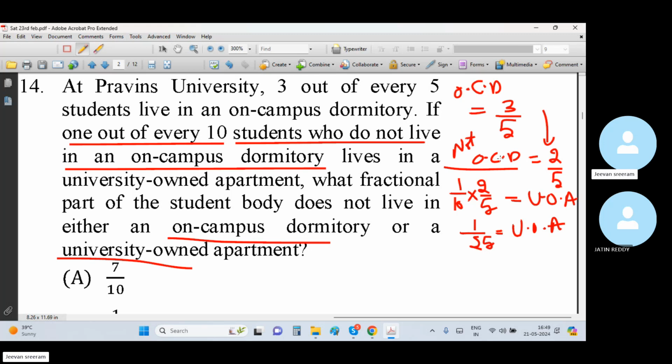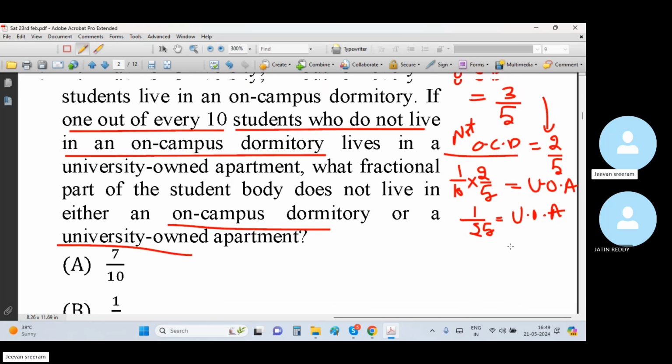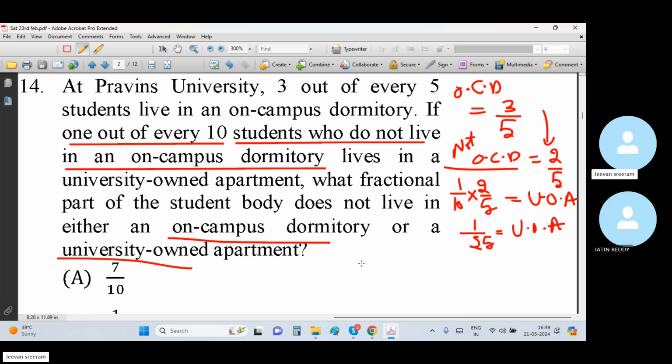If 1 out of 10 students of these who don't live on campus dormitory lives in a university-owned apartment. So let's see, let's plug in a number. 3 out of 5, 5 times 3 is 15, 15 times 10 is 150. Any other quantities are there? No, sir.